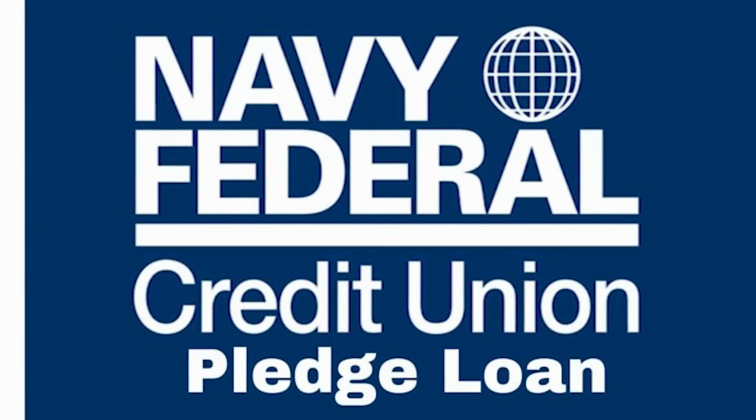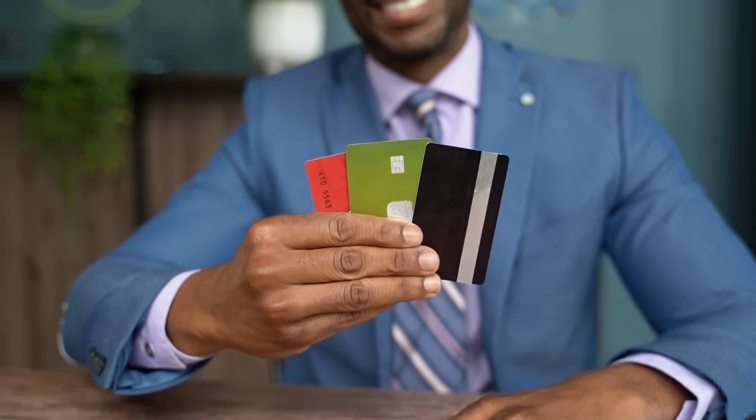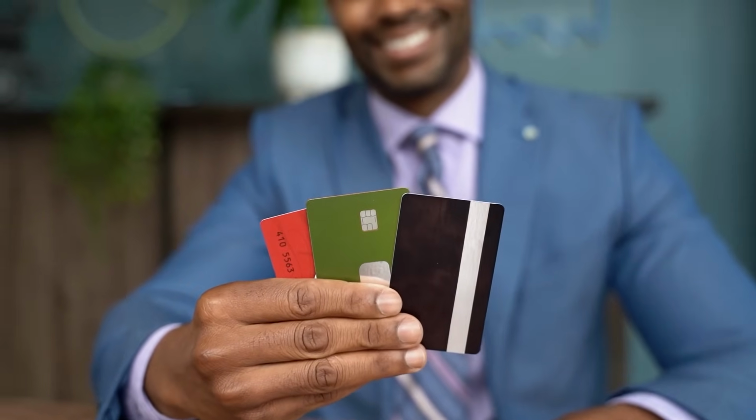All right. So today I have a game-changing strategy, a hack that's been floating around for quite some time. It's really not a hack, it's really a strategy, but people have been calling it a hack. It's the Navy Federal Pledge Loan strategy. This is great whether you're looking to build, repair, or even boost your credit score. This is a very surefire way, especially if you're new to the credit game and struggling to get approved for any type of credit cards. This will definitely help you out.